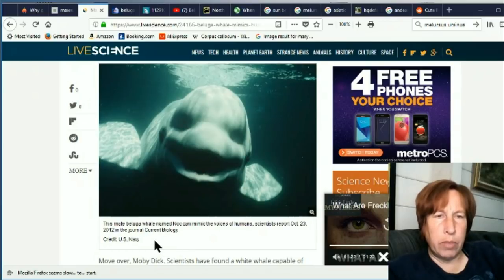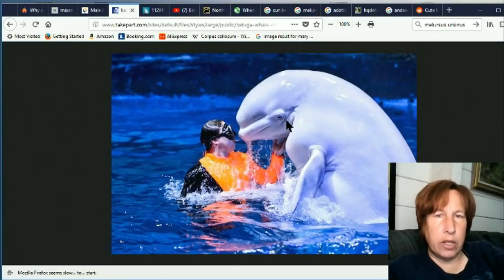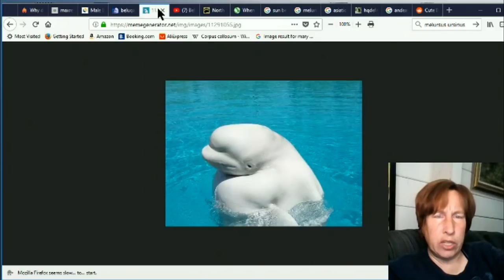And supposedly in 2012, it was discovered that some belugas can mimic the voice of humans. So this one supposedly learned to do that. Another one where you can kind of see the neck-like almost features of the belugas. Again, they're so white looking. I just remember them being kind of an ordinary gray color. These things look really pasty.